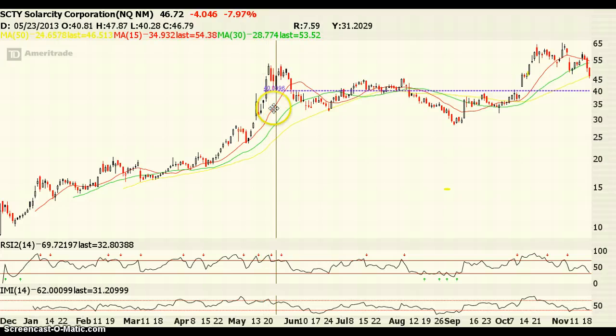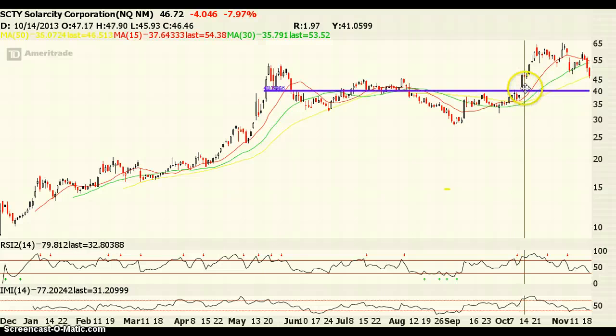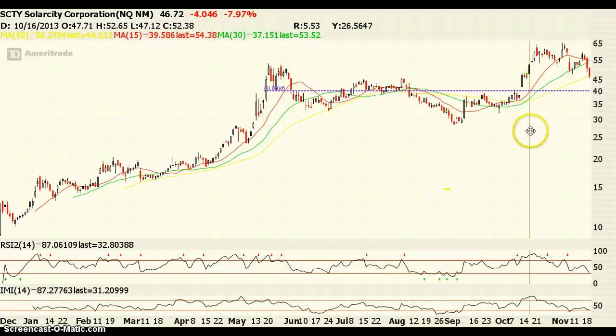Let's start with Solar City, which was down almost 8% on Tuesday, collapsing. And if you look, what really makes sense here is a pullback to this level, this purple line. You bring that all the way across. We close this gap up that we had back at the start of October, pull back to this level, continue to the upside. So that's what I would look for in Solar City.